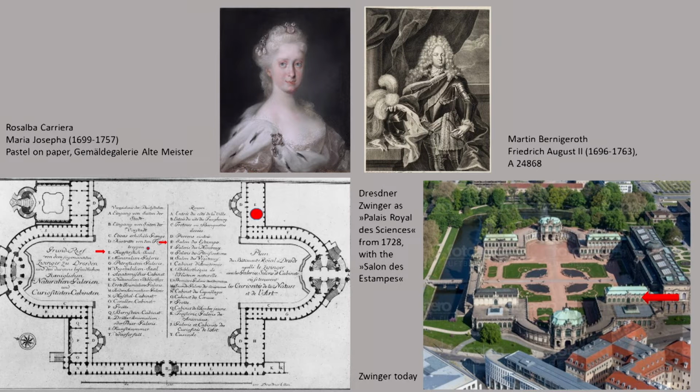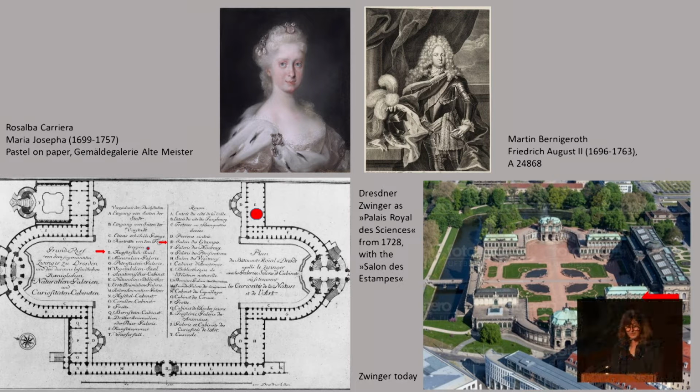These festivities represented the Saxon elector's imperial claim to power and were a milestone in dynastic self-representation. As such, they were to be documented through graphic means, allowing them to live on in internal memory. After these extraordinary festivities, the architectural ensemble was converted into a Palais des Sciences.